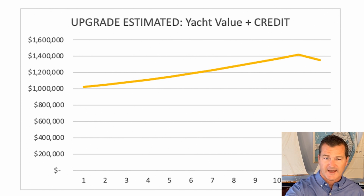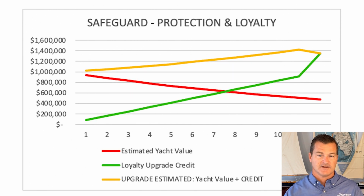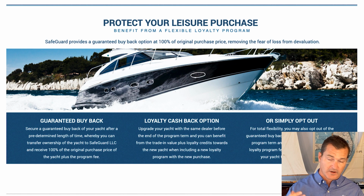And then I'm going to overlay all this data together. So again, the red is your depreciating asset, the green is the loyalty credit, and then really the gold here is the value of the yacht plus the loyalty credit. And then again, at the end of the term, if you want to just hand the keys back over, you can do that.